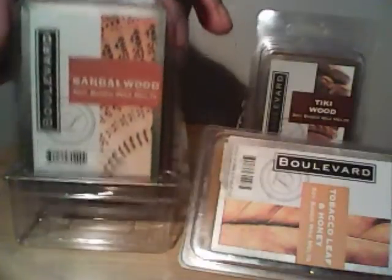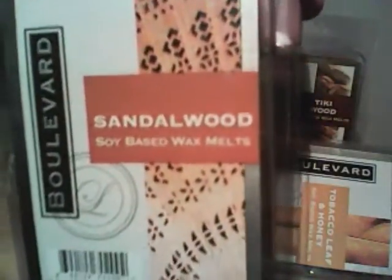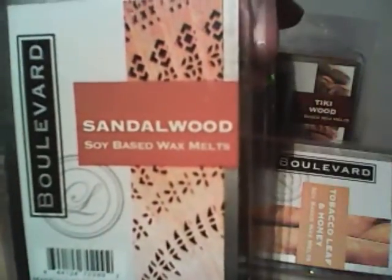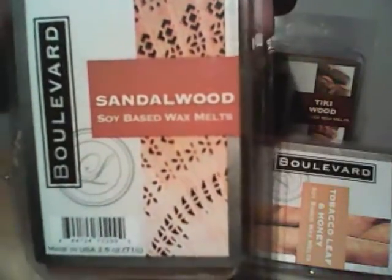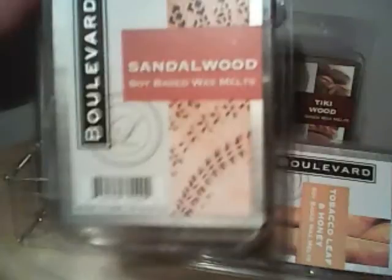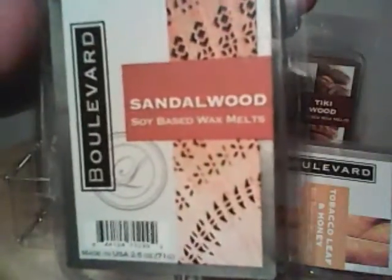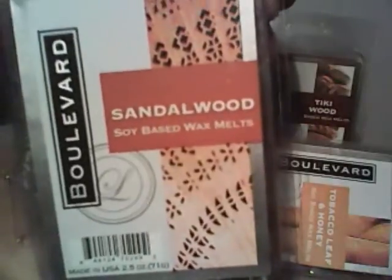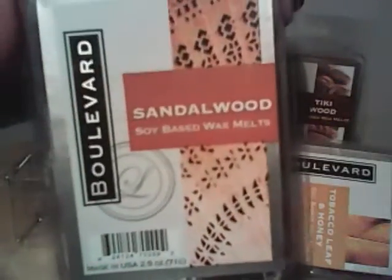So the first one we're going to do is Sandalwood, and it's got the wood in the background of the picture. The wax is a light brown color. And this one smells amazing. It's a very spicy sandalwood, and it's very similar to the Tuscany candle sandalwood. And since Langley makes both of them, that's not really surprising. This one does smell better, though.